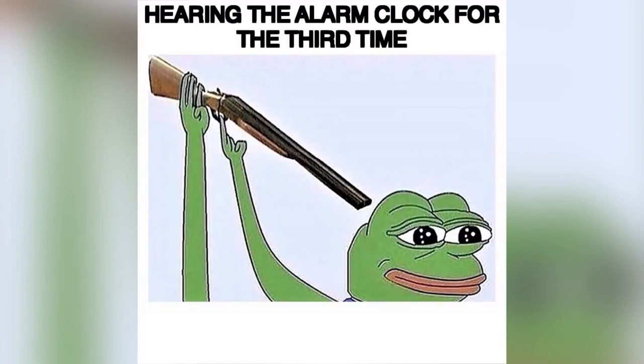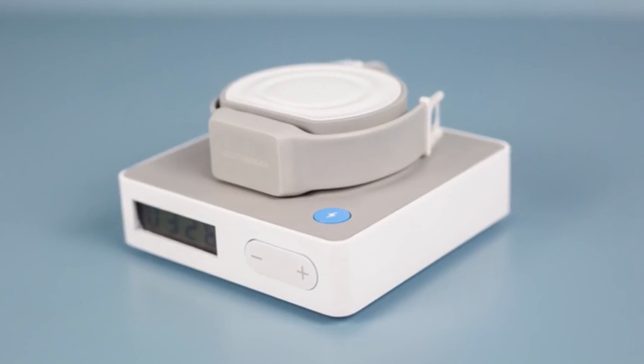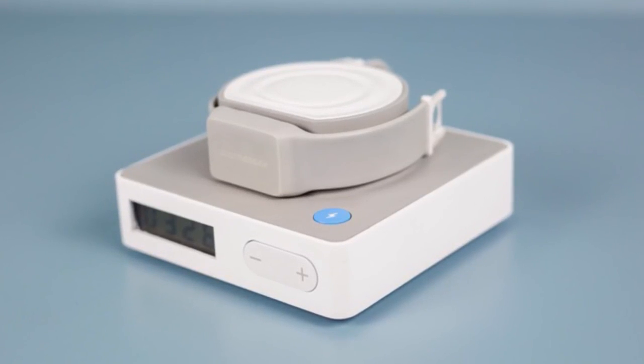If you're one of those people who would rather fake your own death than get out of bed on time, we've got exactly what you need. Check out the Alarmshock Alarm Clock, a shocking new product for those addicted to the snooze button.